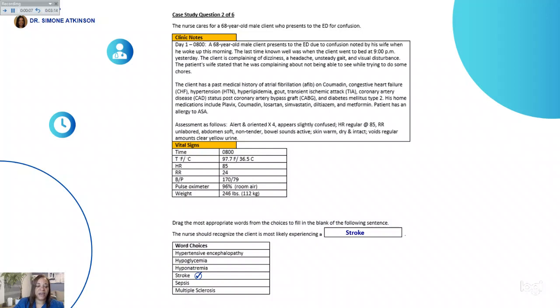We identified the confusion, the dizziness, and the headache. These are common neurological manifestations of stroke. The sudden confusion can result from the disruption of the normal blood flow to the brain or inadequate blood flow or oxygen supply. And the dizziness and the headache often accompany a stroke due to the compromised blood flow, as well as inflammation of the blood vessels.